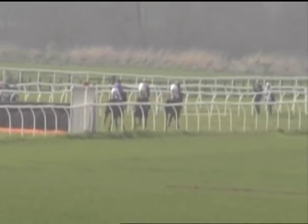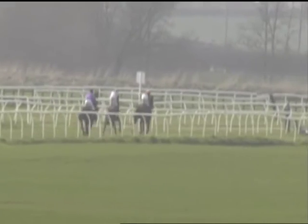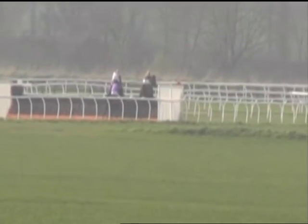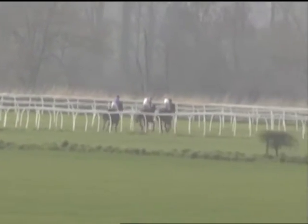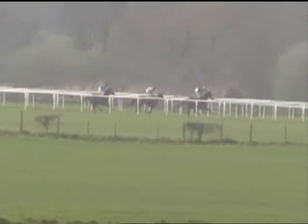King Fontaine then continues to lead them over this, On Alert and Britain Bygones, one, two and three. King Fontaine is a length or so clear as they approach the last of the three on this section of the course, almost joined by On Alert at that. And now they swing right-handed. We can see King Fontaine, the colours of Richie Hewitt. This horse actually ran in the Grand National last year, owned by Trevor Hemmings and trained by Malcolm Jefferson, now in Richard Hewitt's ownership.